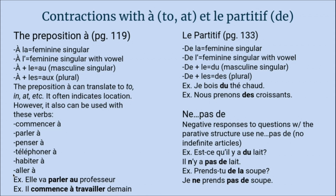I wouldn't worry too much about this, but just remember how to conjugate. If it gave you à and told you to conjugate that, you should be able to know that professeur is masculine, and that you would say au. It wouldn't be à le, it'd be au. So just remember how to make the preposition à agree with its noun, masculine, feminine, or plural.